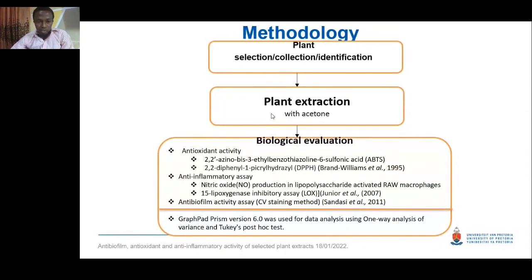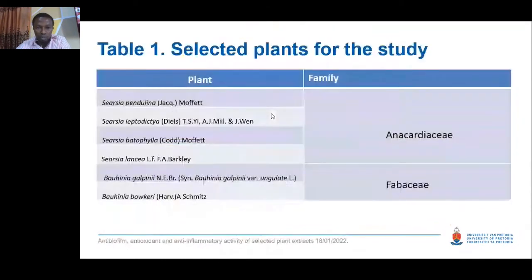Biological evaluation was done to evaluate the antioxidants using ABTS and DPPH in vitro pathways. Nitric oxide production in lipopolysaccharide-activated RAW macrophage cells and 15-lipoxygenase inhibitory assay were used to evaluate the anti-inflammatory activity of the selected plants. The crystal violet staining method of Sandasi et al. 2011 was deployed to evaluate the antibiofilm activity. GraphPad Prism version 6 was used for data analysis using one-way analysis of variance and Tukey's post-hoc tests.